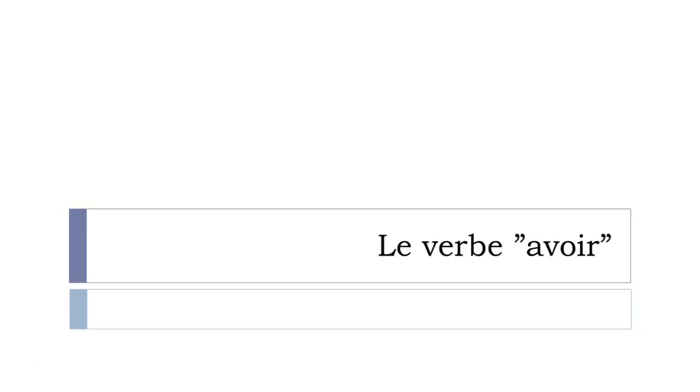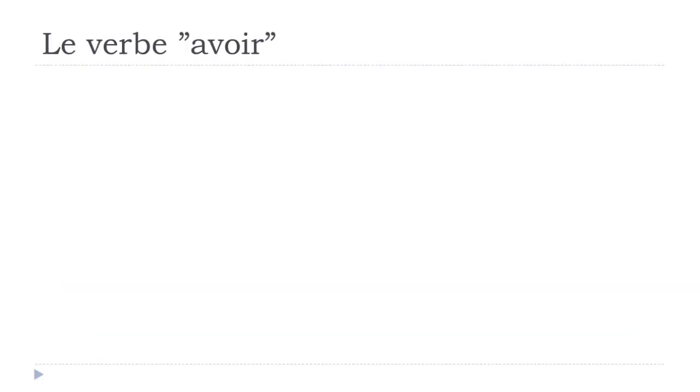So the last lesson was the introduction of le verbe être, and I thought it would be more logical to continue with le verbe avoir. So avoir means to have, and for the same reason as to be, it's really useful and really used, so you should definitely know this verb avoir by heart if you want to master the French language. So let's see that, the verb avoir.